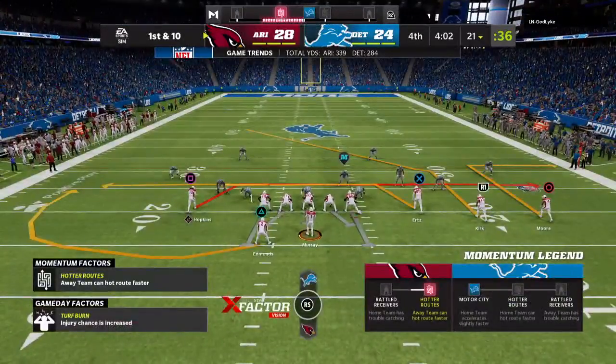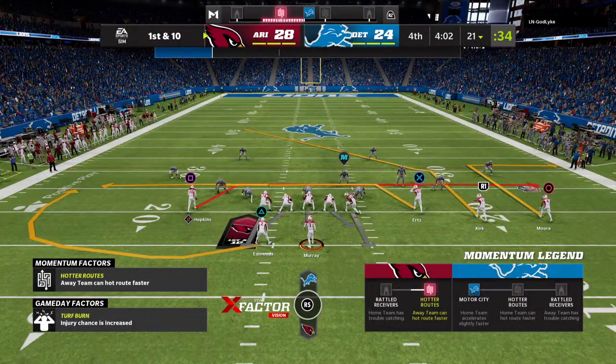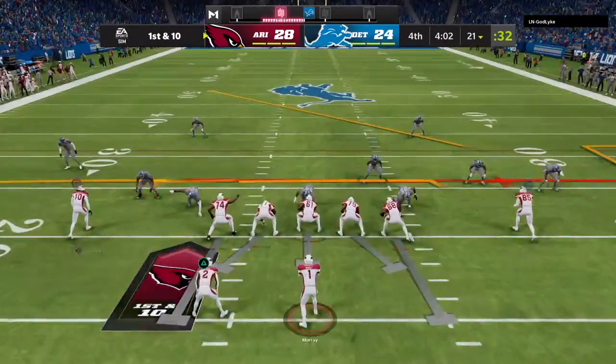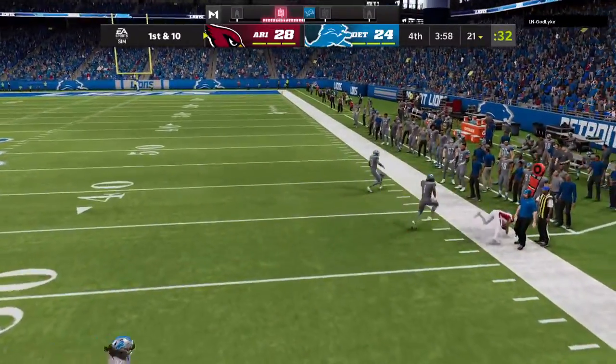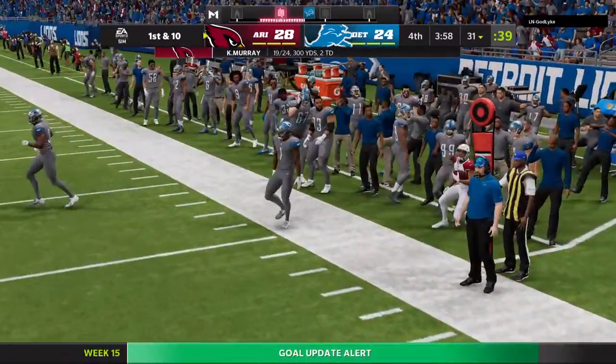At their own 21-yard line. Ready to go with their next drive, and at the line, the Cardinal offense. They've been rolling the last couple of drives, each ending in touchdowns. So this game is flipped. They were down. Now they're up with the football. We'll see how they handle it.